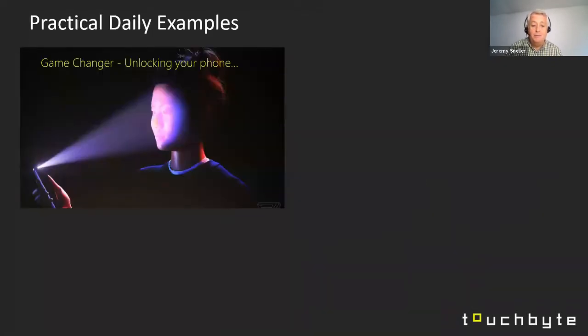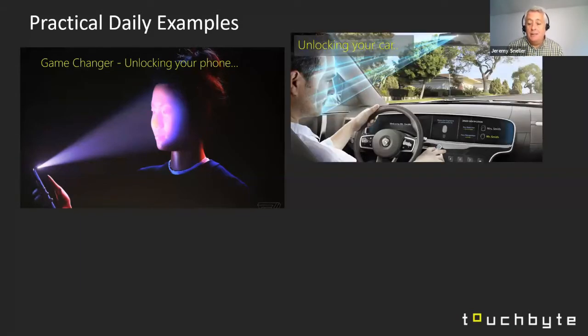There are some great examples. For us, the iPhone 10 was a game changer. People started to unlock their phone and get used to using their face, and it is so easy now. I just pick up my phone, it knows it's me and allows me into my device. A lot of the new concept cars have all got face recognition being built into them, so only you can drive your car. So it gets around the issue of cars being stolen.